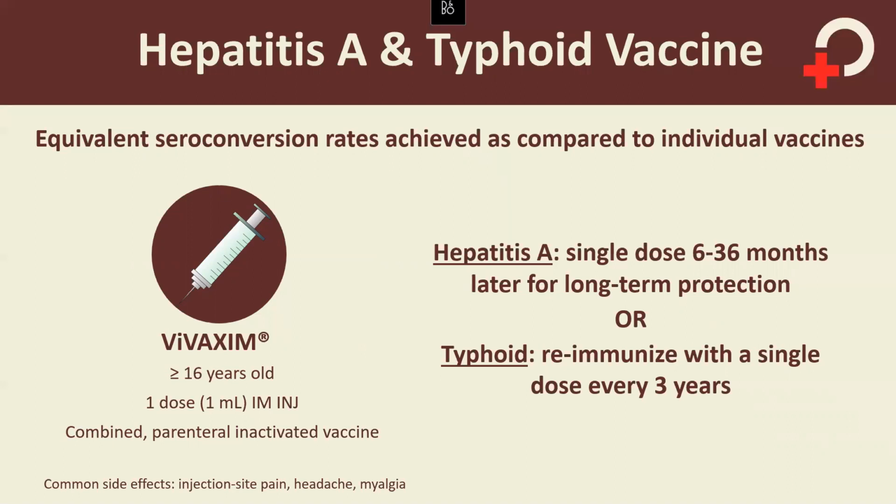One important thing to note is from an efficacy perspective, there's equivalent seroconversion rates achieved with this combined product versus the individual vaccines for both hepatitis A and typhoid. One reason why patients might want to use this is if they're going to one of the countries where both hepatitis A and typhoid are endemic or at high risk. This can minimize the number of vaccines required, which is especially important if they're getting a lot of different vaccines. So for example, if they need hepatitis A, typhoid, yellow fever, meningitis, you're running out of limbs. So it's nice to be able to combine it into one, reduce potentially some of the sites needed, and also potentially some of the side effects that are associated with intramuscular injections.